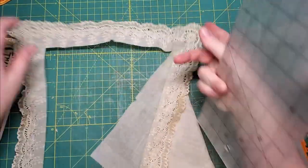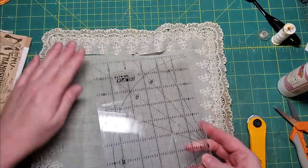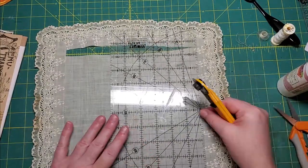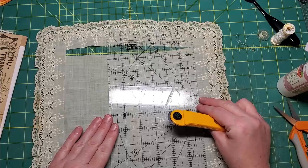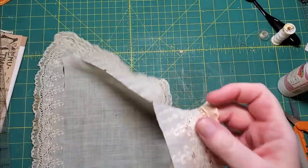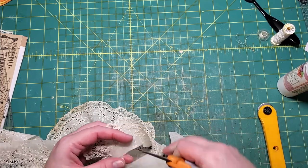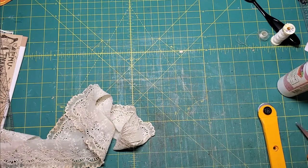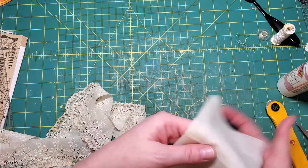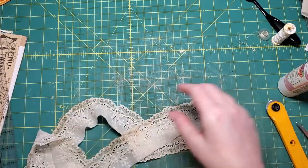So again, I'm not concerned about this falling apart because it's already falling apart. The embroidery will keep it from raveling too far. And I think if it does unravel a bit, that's just going to add to the charm. Could have cut that with scissors, but I'm going to save this because I might want to layer some stuff on top of that, like pull some threads and make it raggedy and then layer stuff on top of that in some collage. So I'll save that.